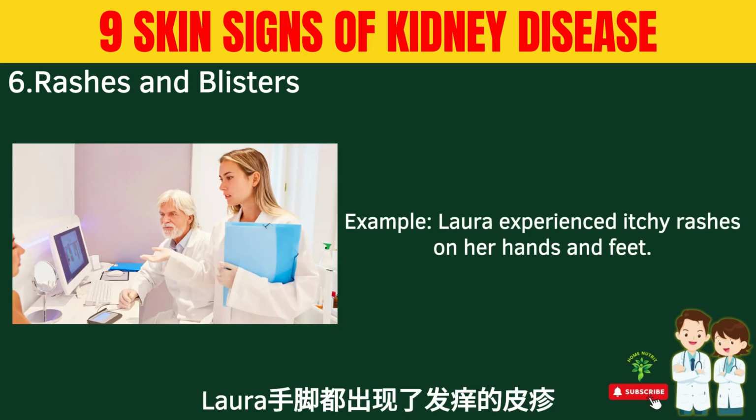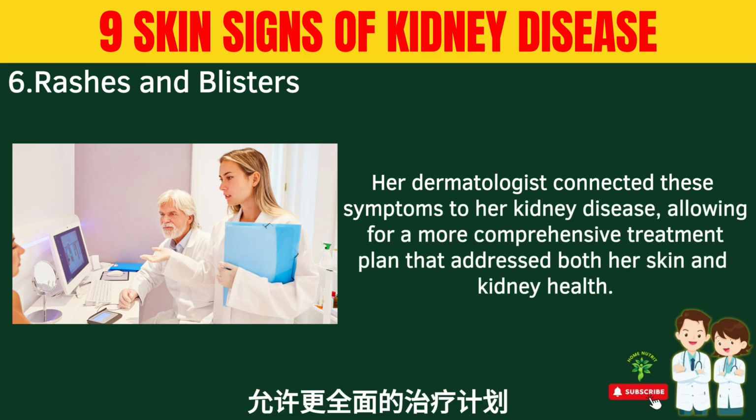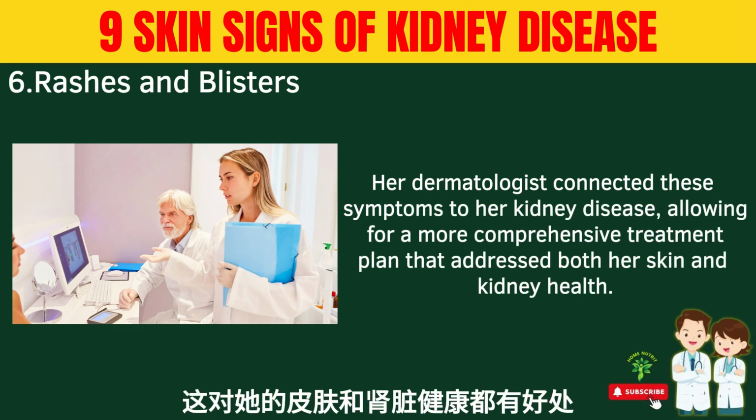Example: Laura experienced itchy rashes on her hands and feet. Her dermatologist connected these symptoms to her kidney disease, allowing for a more comprehensive treatment plan that addressed both her skin and kidney health.